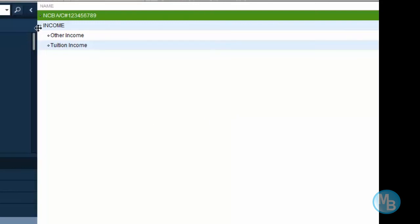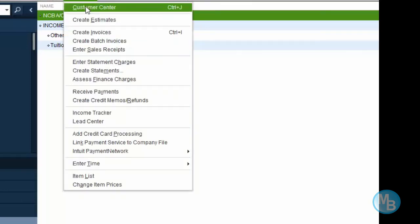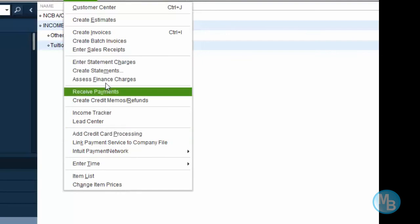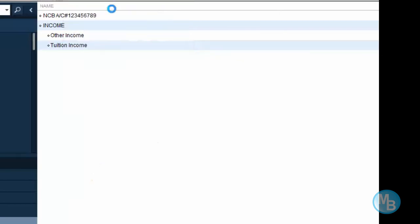What we are going to do now is basically import our customers. Our students, that is.